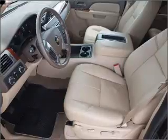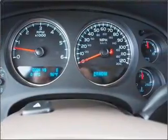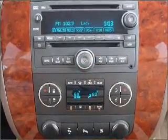Find your way easily with the included navigation system. Premium wheels lend a distinctive appearance. Get advanced listening benefits from the premium sound system. Call today to schedule a test drive.